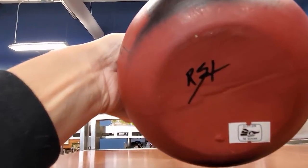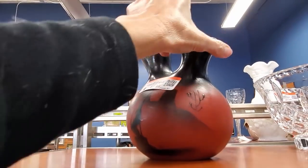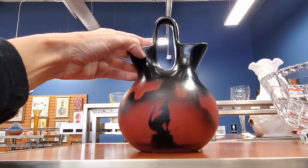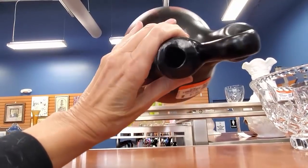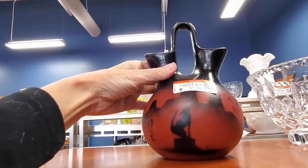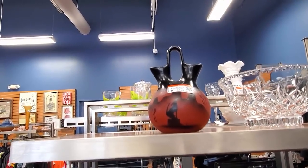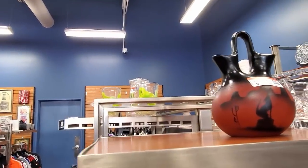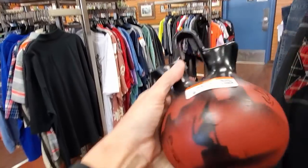This is known as a wedding vase. Now it says RSH. I contemplated whether to get this, but there was something about the color and the coyote that just said, you know what? Go ahead and put that in your cart. Because again, I got 40% off. Yeah, see? I went ahead and got it.